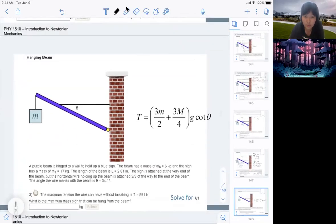The third question is, what is the maximum tension the wire can hold without breaking? It tells you the maximum tension the wire can have is this much, and asks what is the maximum mass of the sign that you can hang from the beam. By deriving this relationship in the beginning and keeping this format without plugging in numbers, now you can plug in whatever numbers you want. Here, if I set my torque to be the maximum tension I can handle, then on the right-hand side I can calculate the maximum mass that this wire can handle. You can solve for it by plugging in tension equals 891.